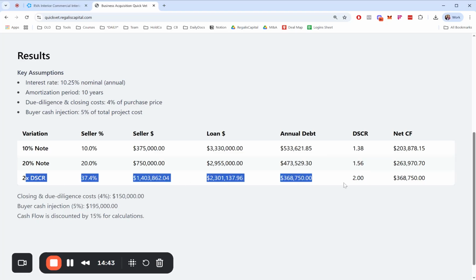But this would kind of be more the scenario that we would look at, at least as a starting point: 37% seller finance, about $1.4 million. 2.1 million is a loan amount. $368,000 is annual debt service, 2 times debt service ratio, and cash flows at 368,750 with the 2 key placements that you're looking at.